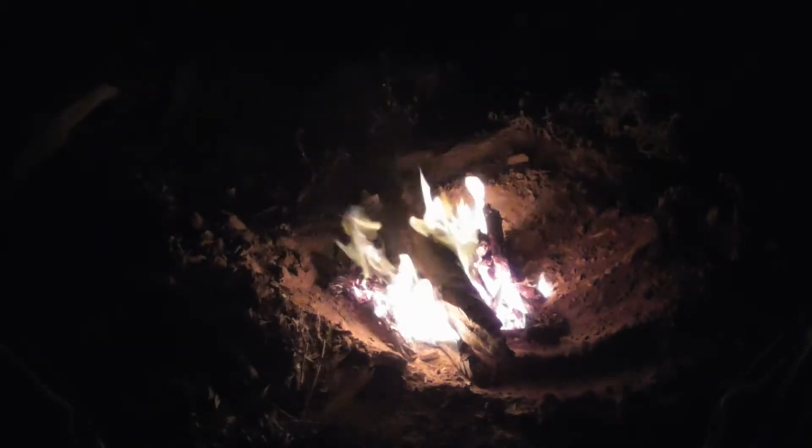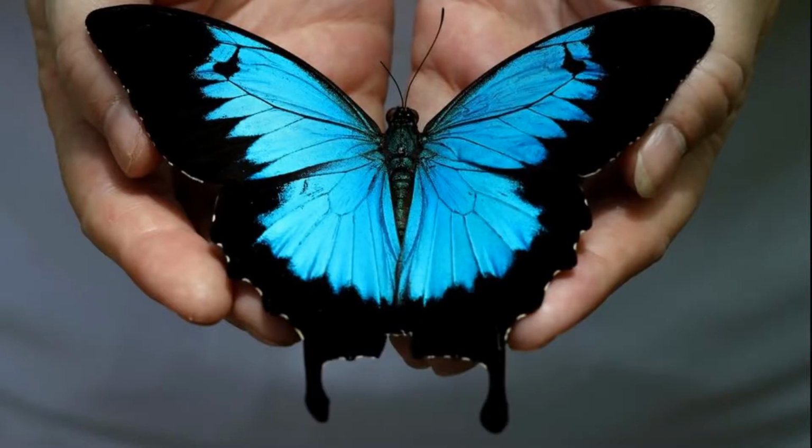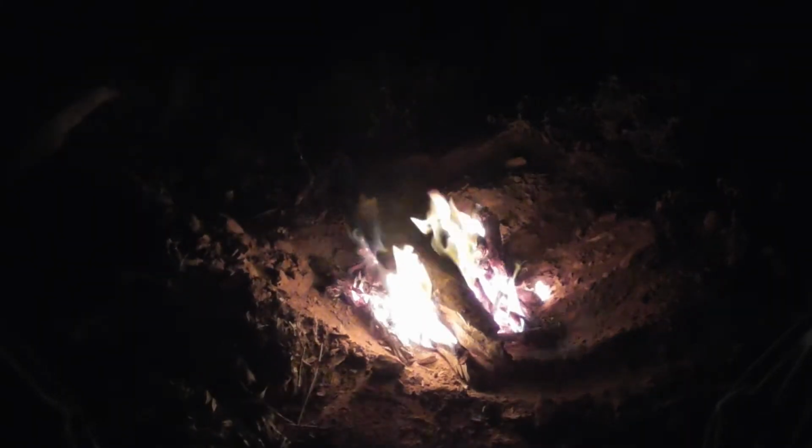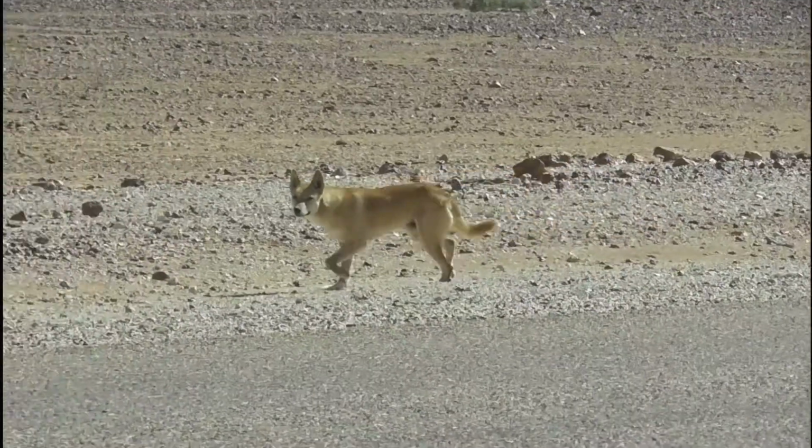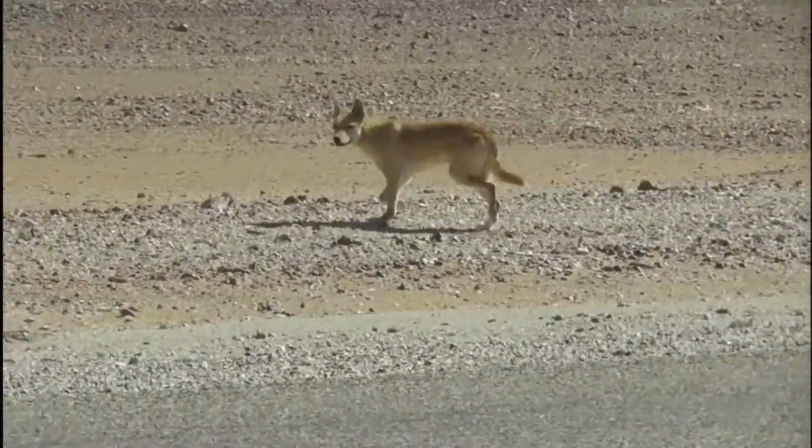I did see some beautiful blue Ulysses butterflies, quite a few of them in fact, but as usual far too fast to record either with video or by photo, but beautiful nevertheless. I saw a platypus in a rainforest creek. I saw dingoes in northern South Australia. In fact, they were just over the border in Queensland.